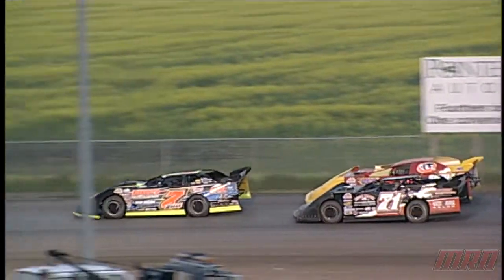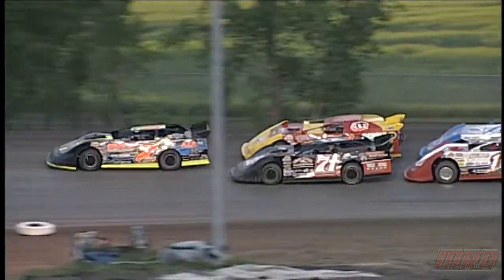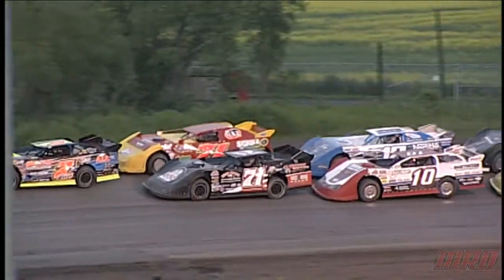Seven W still up front, followed by a pair of 71s. Como is looking them over, so we're going to go green here if everything is good. 18 laps to go on the Pepsi board. We're looking around 20 seconds per lap for these cars.